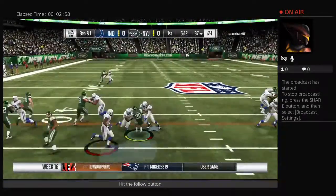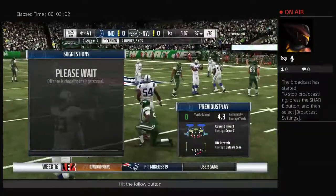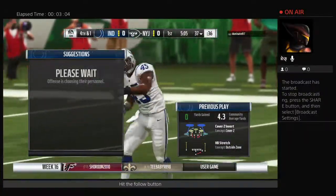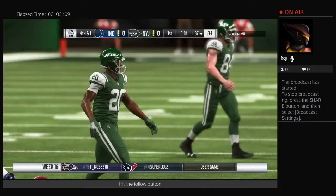On 3rd down, it's Cannon. No gain on the play there. A nice job defensively. And it likely forces a punt situation on 4th. Strong start by this defense.